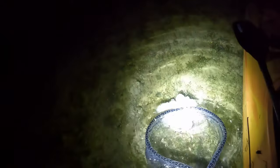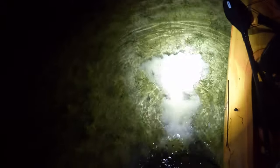Oh, there's a small little guy. Let's see if I can't scoop him up. Maybe without the... Yep. Got him. Oh, he's a jumper. Settle down, little guy. I'm gonna put you in the water. Oh, where'd you go? Skadoodled.